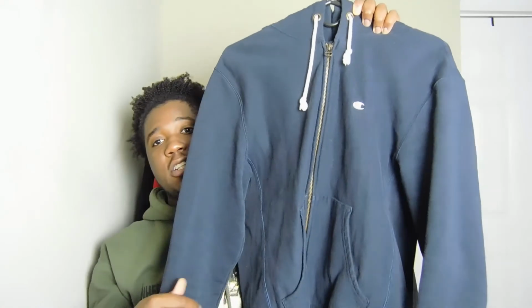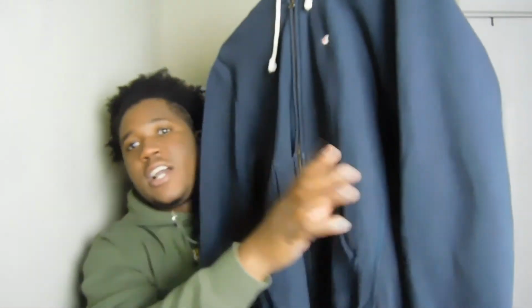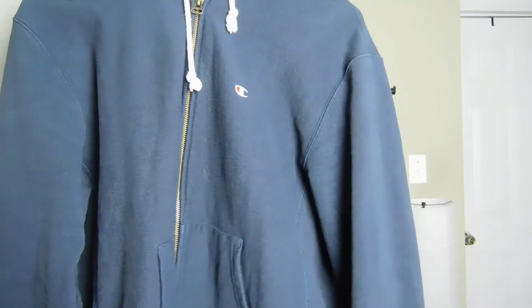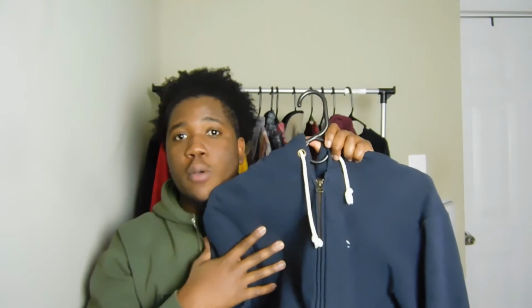And for the last and final item, not a t-shirt, not pants, not a flannel, but a hoodie, is this vintage Champion heavyweight sweatshirt. And it is the zip up, and it does of course have the Champion logo right there, as well as the little Champion hit on the arm. I just thought this one was pretty nice. It's a pretty thick material compared to your usual Champion sweatshirt, so it is going to keep you warm at all times. That will conclude today's haul.